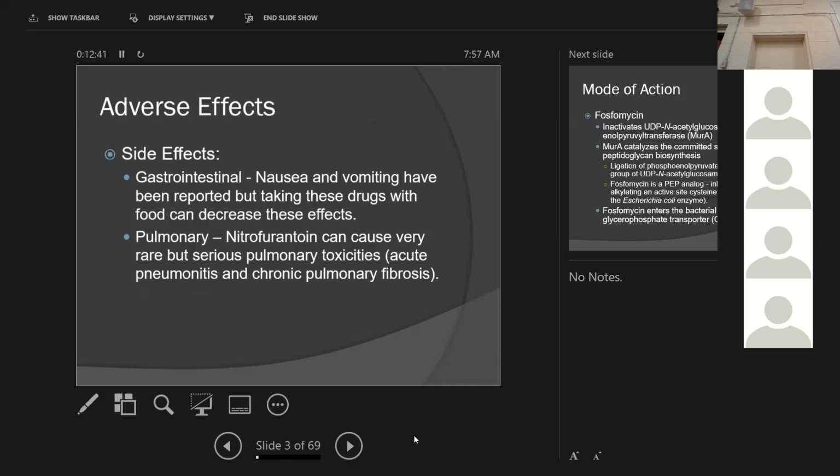Now, nitrofurantoin is very well tolerated. You get side effects in less than 1% of the people who take the drugs. People usually will get upset stomach if they have a side effect to this drug. Others may get some neuropathies, peripheral neuropathies. There's evidence that vitamin B6 can prevent that. So if you have a patient who's malnourished, that might be an issue. There's very rare pulmonary toxicities with acute pulmonary fibrosis, pneumonitis. That's quite rare.